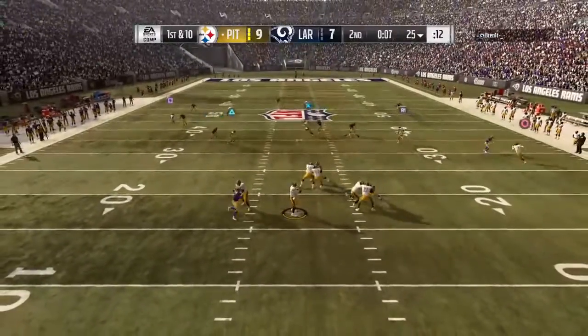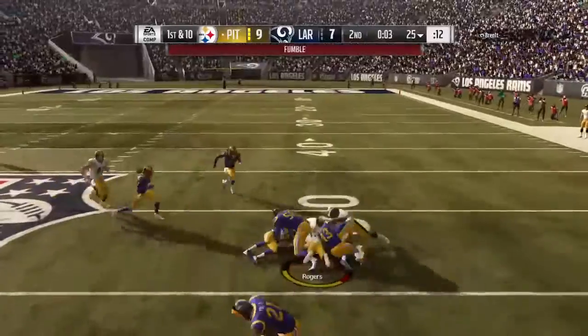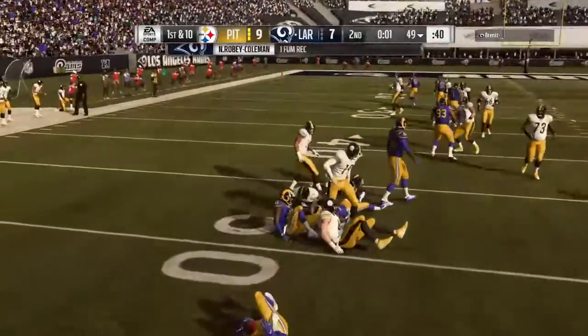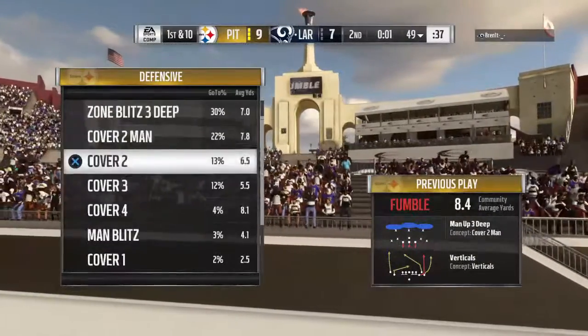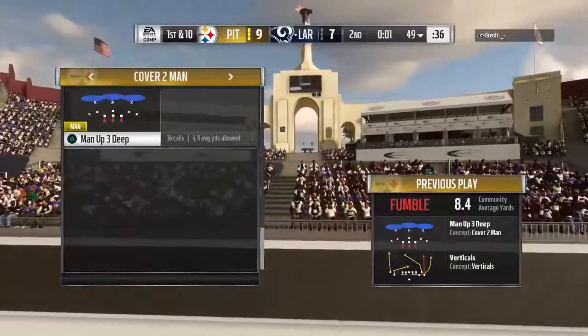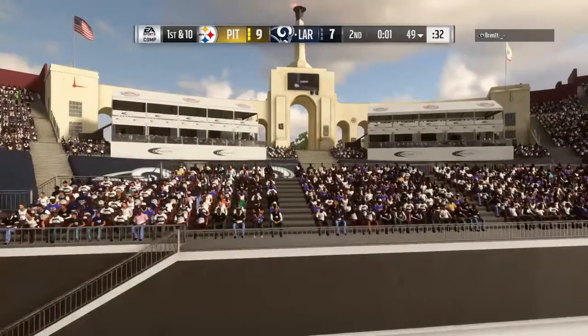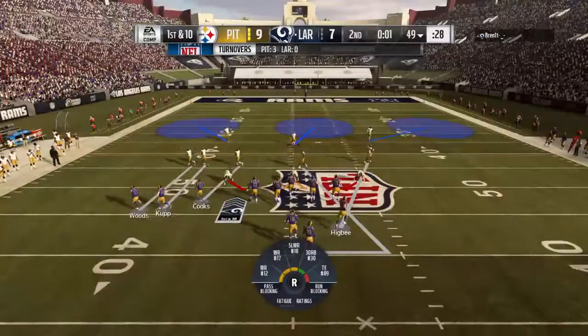Now Roethlisberger on first down. Over the middle, it's caught by Rodgers. And now look at this. Big gain, but a fumble. And the Rams have got it back. Good starting field position for them here as they come up 1st and 10.